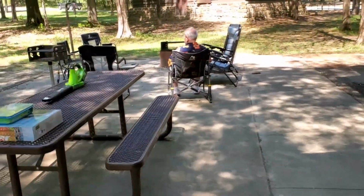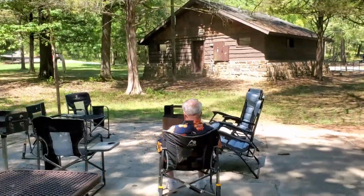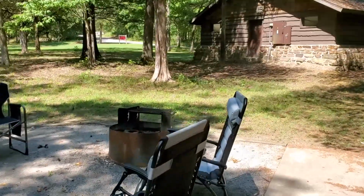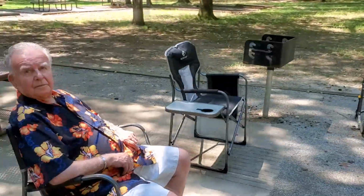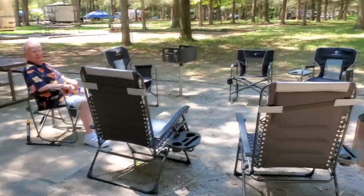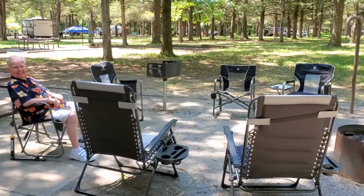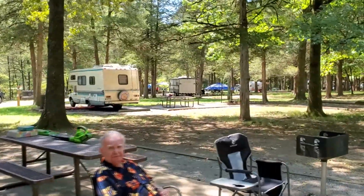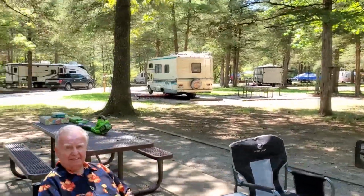So let's check out our little seating area. And again, we're at Devil's Den State Park, just outside of Fayetteville, Arkansas. And we've got Gramps over here. I thought he might be trying to take a nap on me there for a second. Well, I could help your photography. Yeah. He loves his naps. And of course, Gramps' rig is the 1990 Toyota Seabreeze over there.